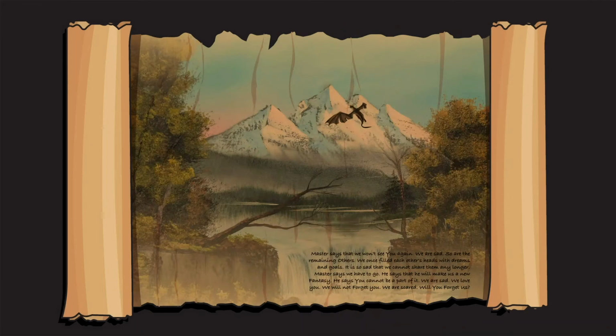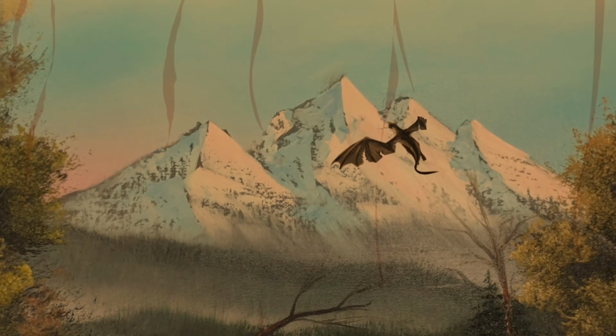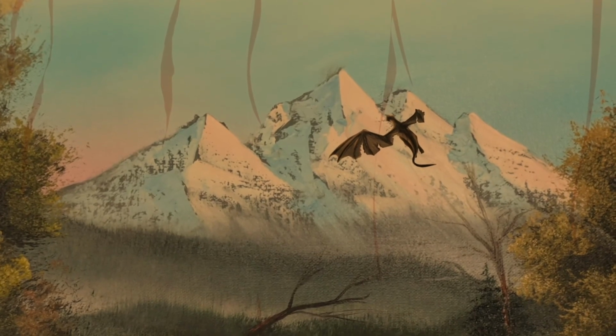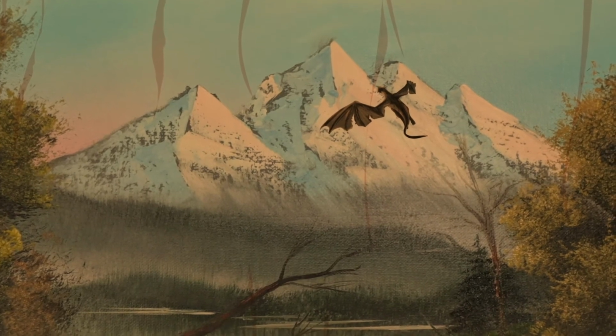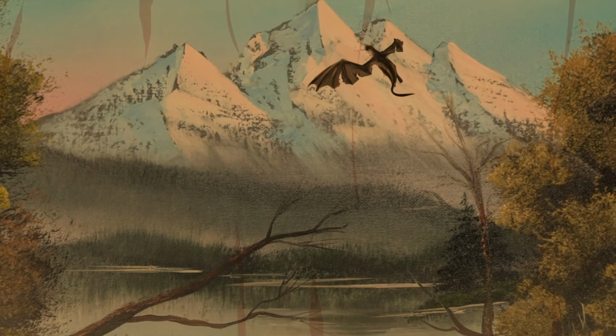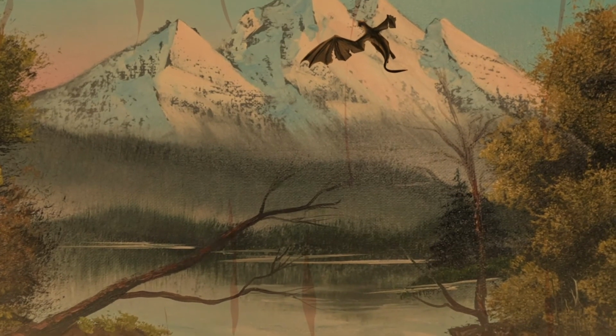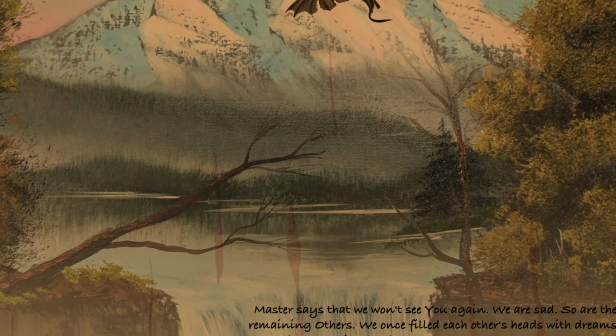Document 1762-18. This is the final message obtained from SCP-1762-1. It was written in ink on a papyrus scroll and also depicted a scene of a painted mountainous landscape filled with large trees and waterfalls. A single winged dragon can be seen in the background. It appears to be flying away. The message is written in black ink in the bottom right-hand corner.